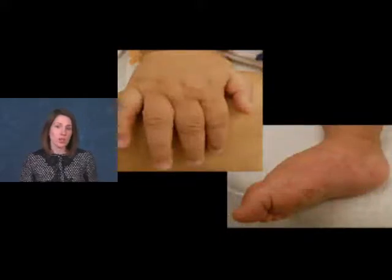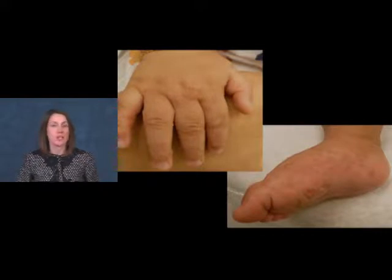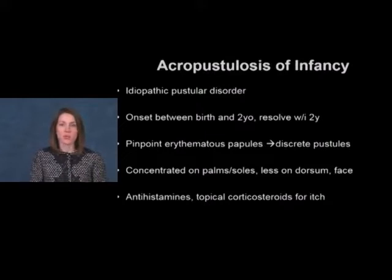In older children, I pay more attention to pustules. This is probably a 12 to 18-month-old who comes in with a number of pustules limited only to the acral skin, incredibly itchy, no affected family members. This is acropustulosis of infancy. We see it somewhere between birth and 2 years of age, usually in the 12 to 18-month range. You'll see pinpoint papules and then they turn to pustules. Rarely you'll see it on the face. Very, very itchy, but self-limited. It goes away with antihistamines and topical steroids.